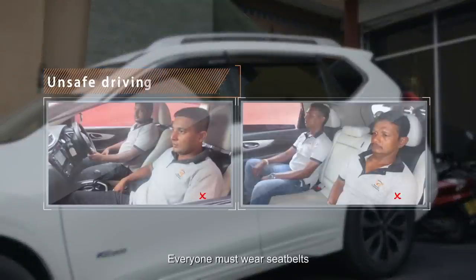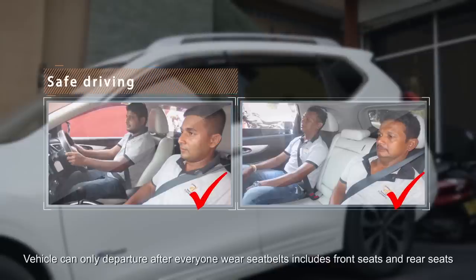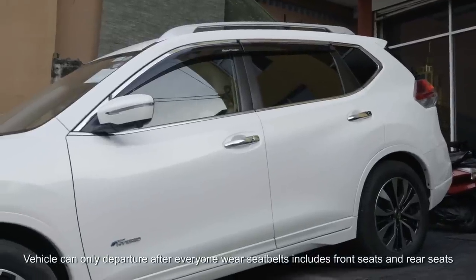Everyone must wear seatbelts. You cannot drive without wearing seatbelts. The vehicle can only depart after everyone wears seatbelts, including front seats and rear seats.